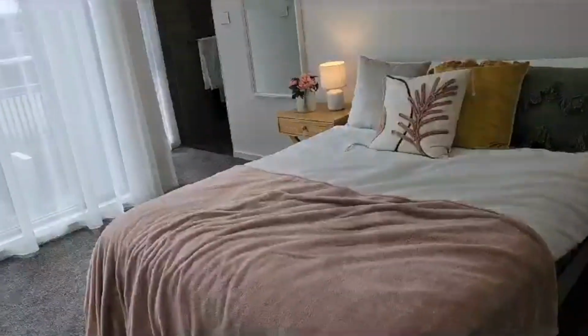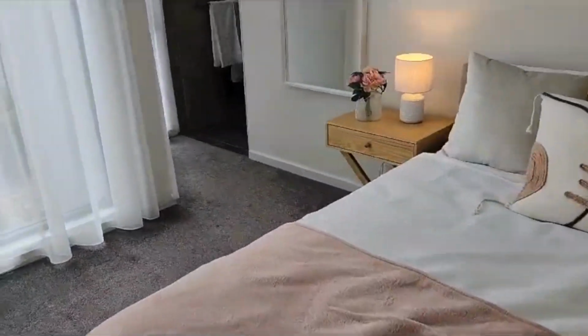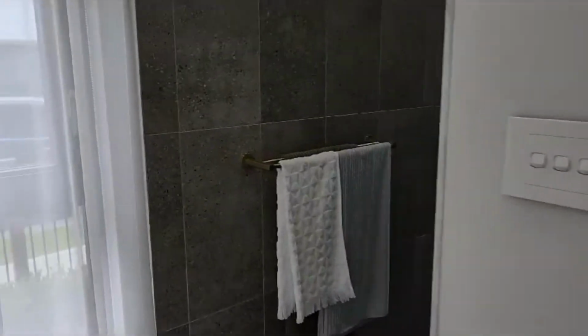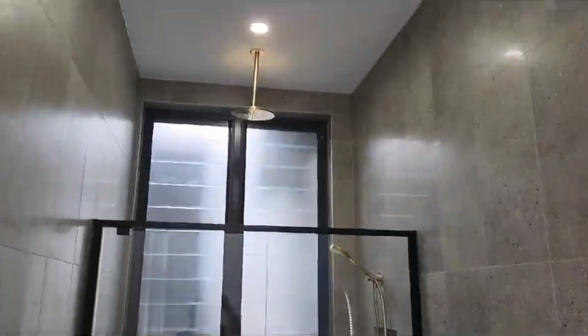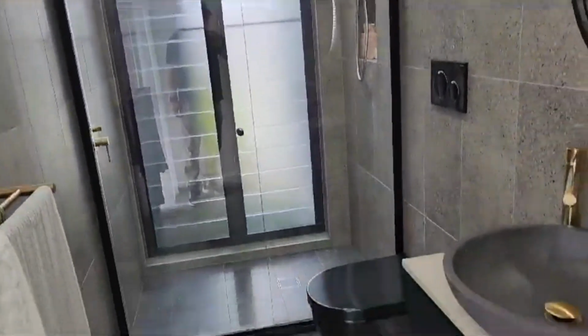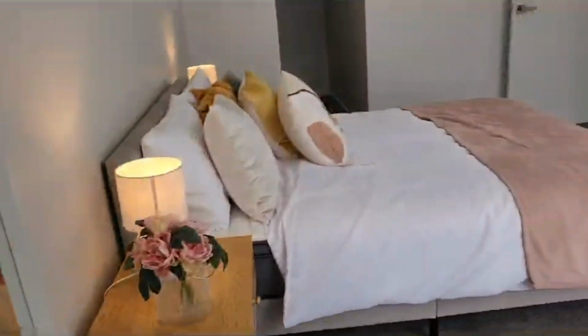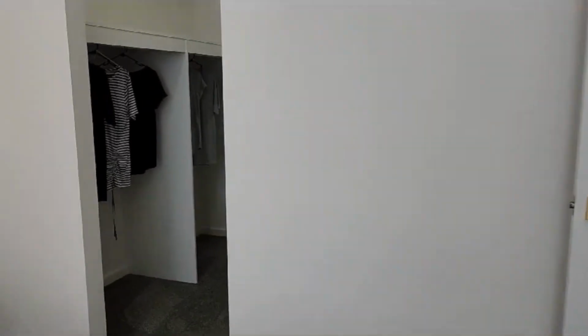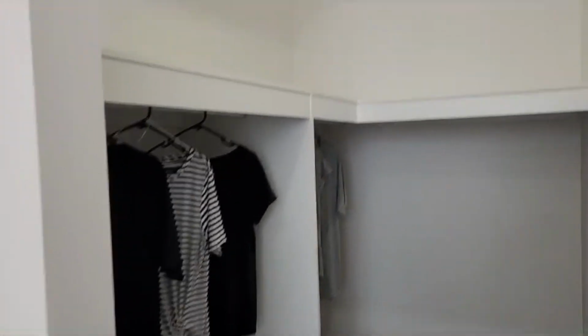Tapos guest room. Guest room. Wow! Highly exciting. Guest room.